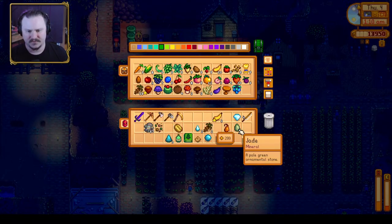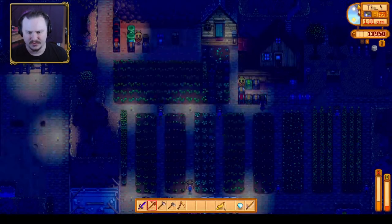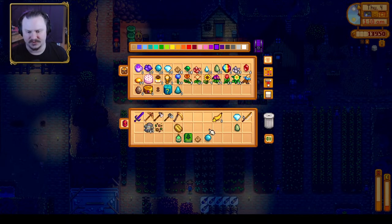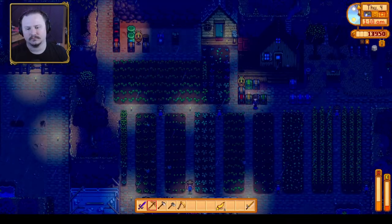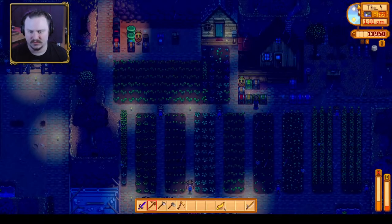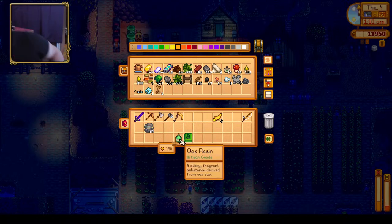Alright, crystal fruit, cave carrot, winter root. Frozen tear, frozen geode, aquamarine, jade, diamond, earth crystal. This in there, this in there. I got oak resin.